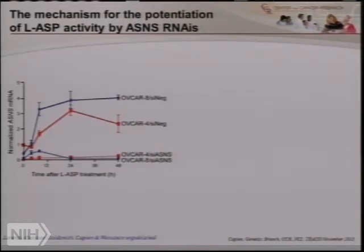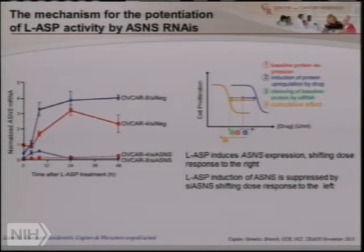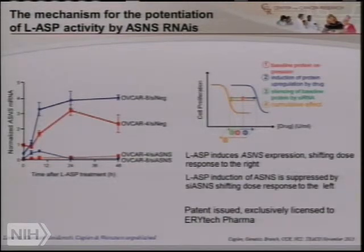So what we now know is that when L-asparaginase is added to cells, it upregulates the asparagine synthetase gene. In those cells that don't have very much, that's attenuated. And by silencing it, we attenuate it even further. So by inhibiting the induction of ASNS with the siRNA, we get a double whammy. We not only knock it down, but we suppress that upregulation. We've been working for the last few years really trying to figure out that mechanism, and that will hopefully be wrapped up soon. And there's actually an NCI patent on this position that links these two, so that ASNS levels could be used as a biomarker.